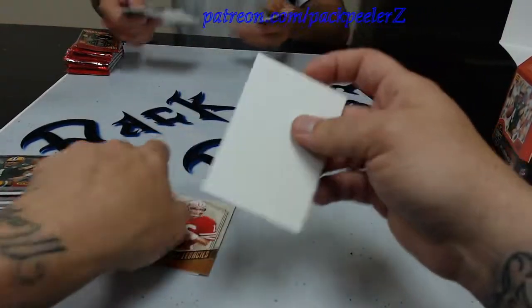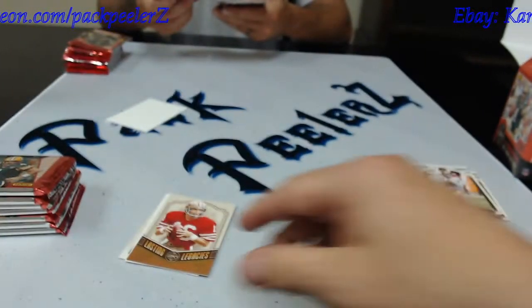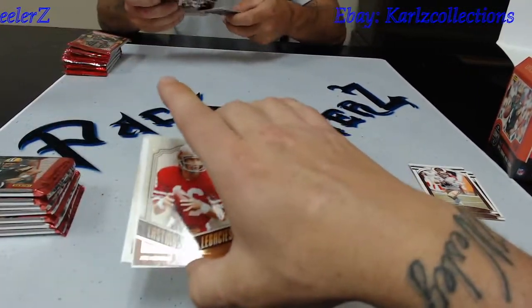There's the hit. That's it right there. That's it. Piece of paper. I don't know why Panini does that, man. I guess so you can't tell.